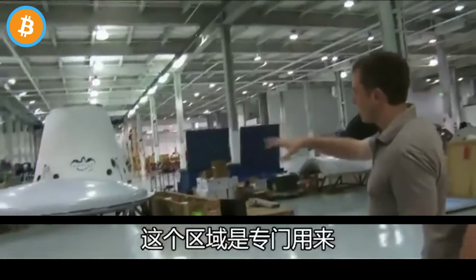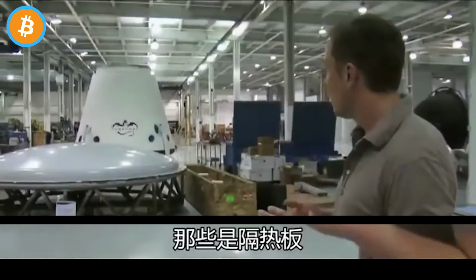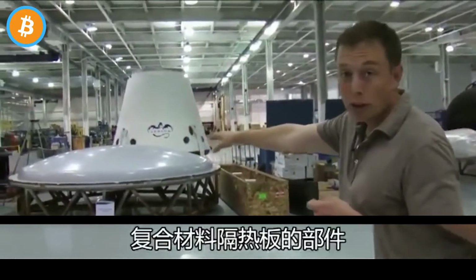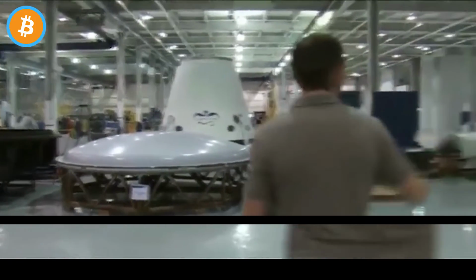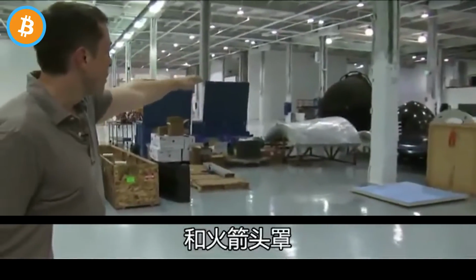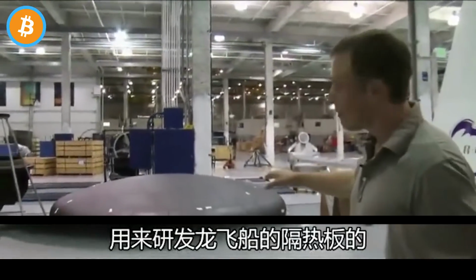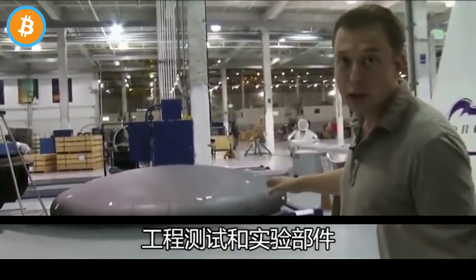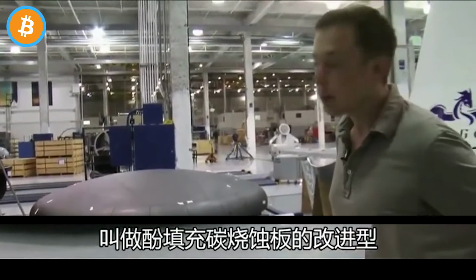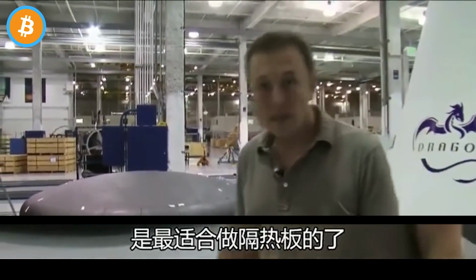Right. This area is dedicated to our Dragon spacecraft assembly. So you see various tools. That's for our heat shield, making the composite parts in our heat shield. Over there are the side shields and the nose cone. That's the engineering test article, basically engineering pathfinder for our heat shield for Dragon, which is to use a very advanced material called the phenolic impregnated carbon ablator, which is really the best heat shield material you could possibly have.